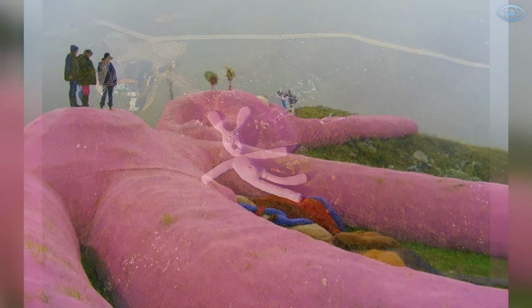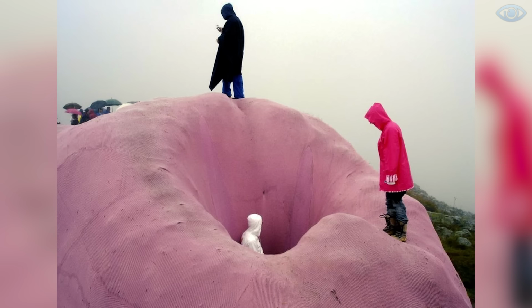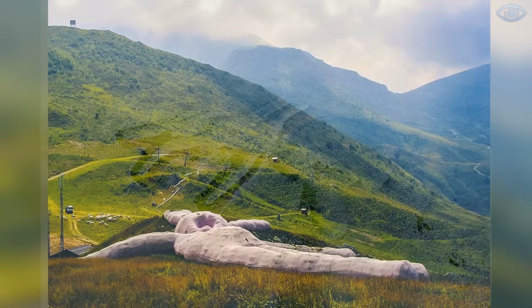The creators of the rabbit are members of an art group from Austria. They spent about 5 years sewing, stuffing, and painting the toy. In 2005, the artists brought the rabbit to the mountain to create a unique resting place for tourists. The rabbit turned out to be very soft and cozy. People traveling in the mountains loved this spot. Tourists eagerly climbed on it, jumped on its belly, and lay on its chest.